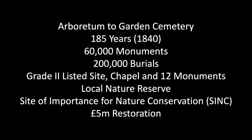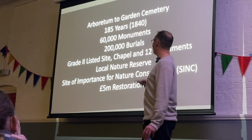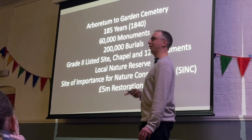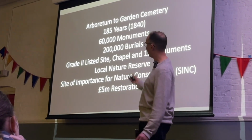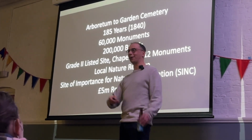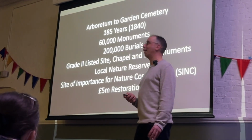It was an arboretum converted to a garden cemetery. It's 185 years old this year in May. 60,000 monuments, 200,000 burials, Grade 2 listed site, 12 monuments listed, the chapel is listed, it's a local nature reserve, it's a site of importance for nature conservation, and the 5 million restoration, right? That is the potted history of Abney Park.